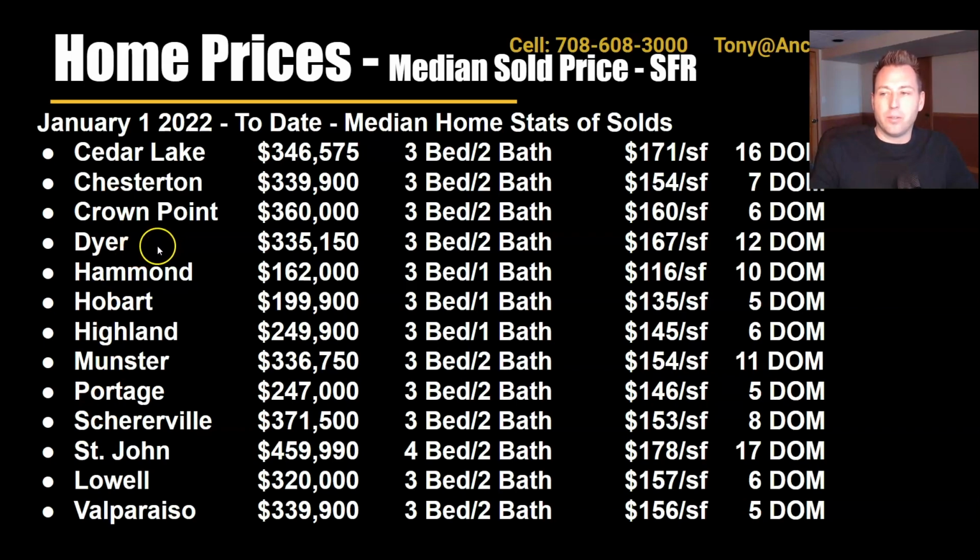I know there's a lot of data slamming at you right off the bat here. What this shows is, from January 2022 to today, which is like last week, what are houses actually selling for in these different towns? The median price, the typical type of house being sold, and the price points. In Cedar Lake, we're at about $346,000 as the median price point. Almost all these are 3-bed, 2-bath, so I won't get into that except for St. John, and I'll mention that as we go. You're looking at about $171 per square foot.